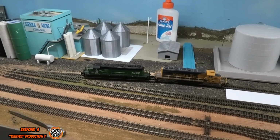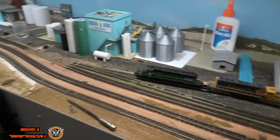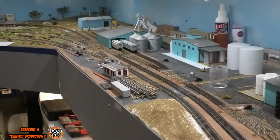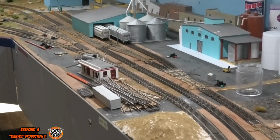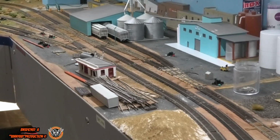Alright, so now I have my oil unloading facility operational. The next thing for me to do is to do the same thing on the hopper unloading facility. So with all that being said, we'll be back in a little bit, and hopefully I'll have all of this running the way it should be. So we'll talk to you guys in a little bit.